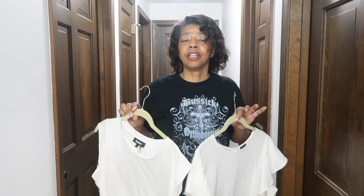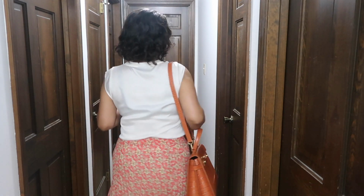And the nice thing about these two cream colored tops, they'll go with my jeans, my denim skirts, and just about anything that I want to put with them. I think one of the reasons why I really like these kind of pleated skirts is because they are so forgiving. They flatter just about any body shape.